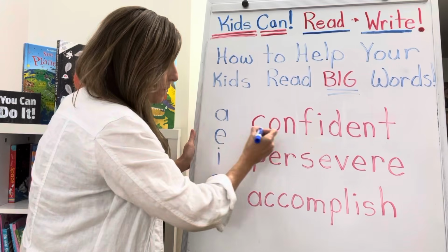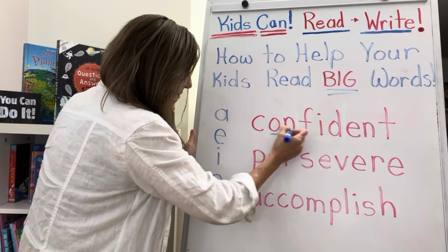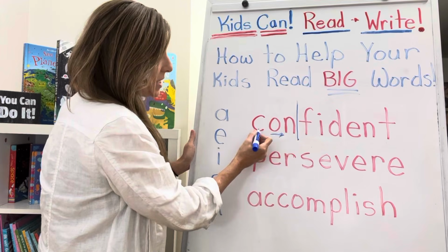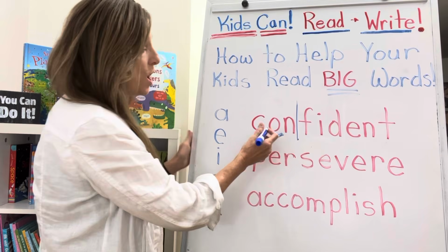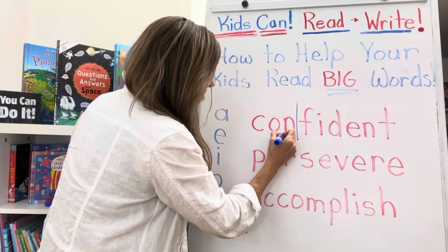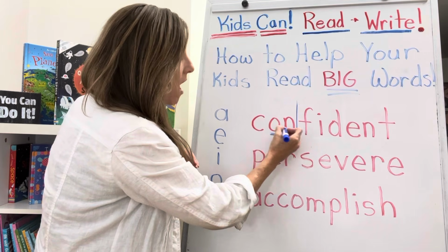So I'm going to look for my first vowel in the word. And here it is. I'm going to drag it, glue it right onto that next sound. That's where I'm going to break it, right there. So all I have to read to start is k, on, k, on. Notice I don't go k, n. I don't want to separate all the sounds. I want to treat the vowel like glue. So I'm going to glue it on to the next sound. So it should sound like k, on, con.